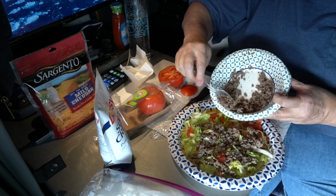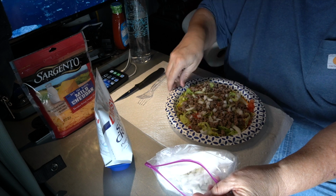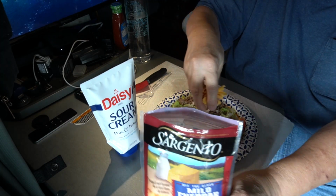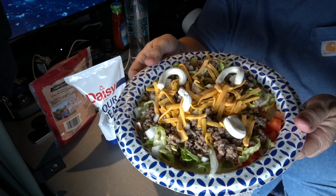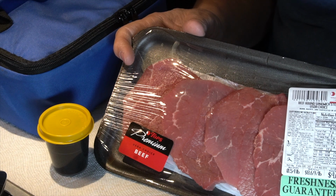Our meat is out of the mic now, nice and warm. So I'll just drop in some onion, sprinkle a little cheese on there, and a couple little plops of sour cream. Boop, boop, and there you go. There's our nice taco salad. All right, so we'll get our dinner ready.